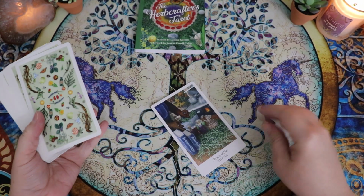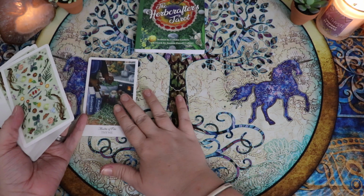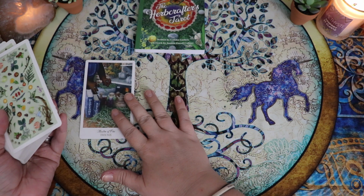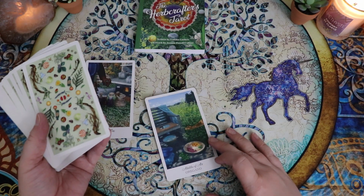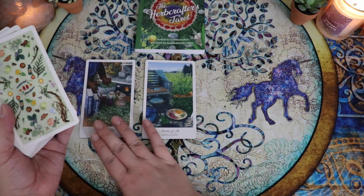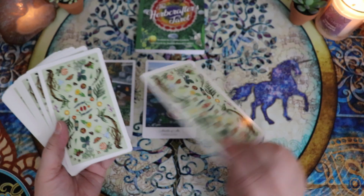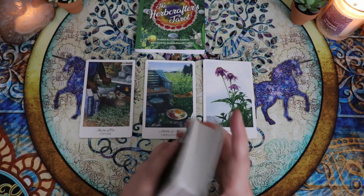So the energy, we have the Madre of Fire. I think that is essentially like the queen. I may have to double check that. We have the Adelita of Air, Oregano. And for our advice, we have the Three of Air, Echinacea.